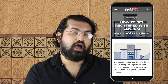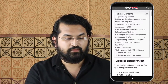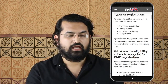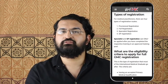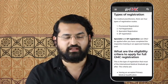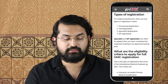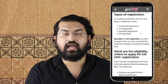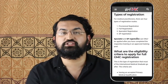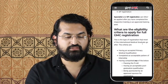So let's go back to how to find information about the different ways of getting GMC registration. As you can see, there are three ways you can get GMC registration. Let me just explain the types of registration you get. You get provisional registration, which is not the case if you have already done an acceptable pattern of internship. This question, what is an acceptable pattern of internship, I will also answer in a few minutes. Then you get full registration if you have already done an acceptable pattern of internship and passed the PLAB exams. When you complete the entire training or residency in the UK, you can apply for specialist registration. Or if you complete GP training for 3 years in the UK, you can apply for GP registration. So GMC offers these 4 types of registration.